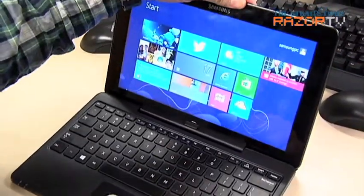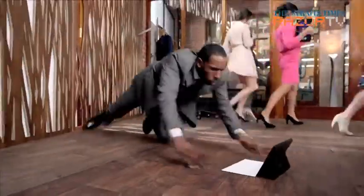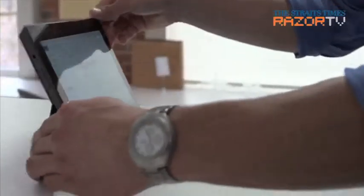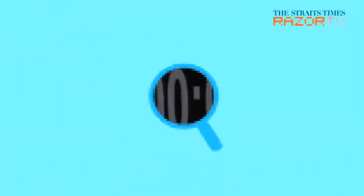Now the problem with RT is you cannot run your desktop programs. Surface Pro, because it's a full Windows 8 OS, that means it can run all the new touch apps and all your old desktop programs. So it can be a hybrid. So that is the selling point.